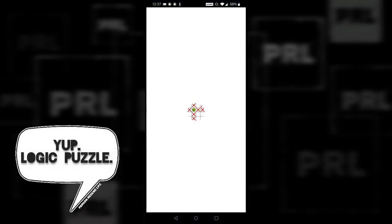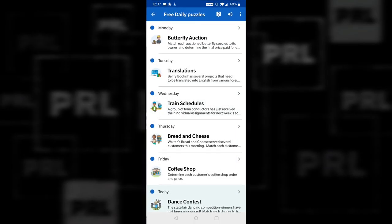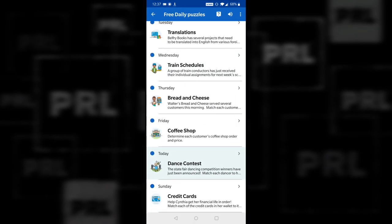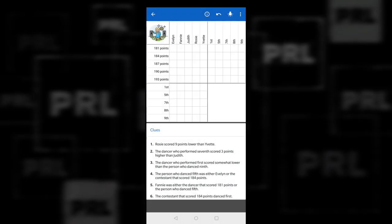So I'm just in here for a few seconds. Thought it might be fun to try one of these puzzles, see if I embarrass myself or not, because sometimes they're harder than others. I don't know if anyone else does these. I'm a little bit weird that way.